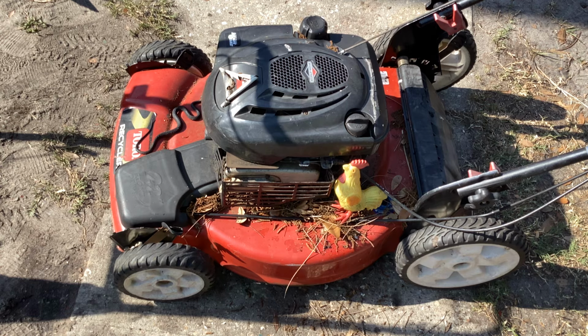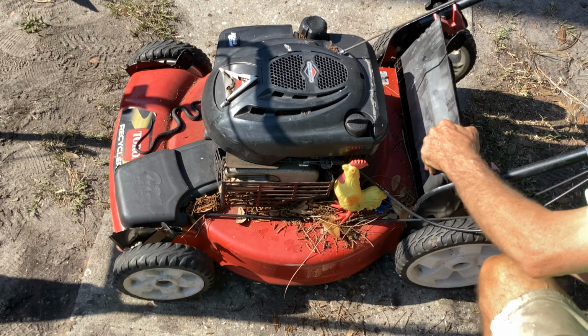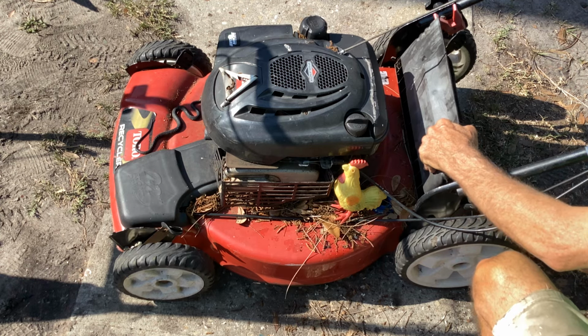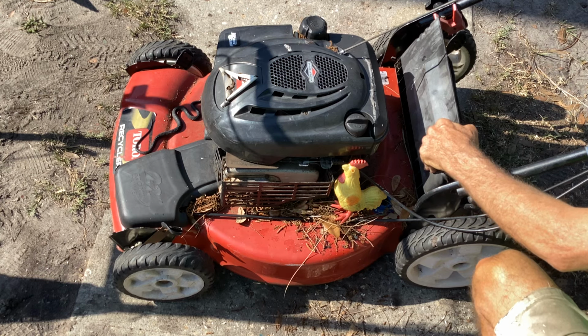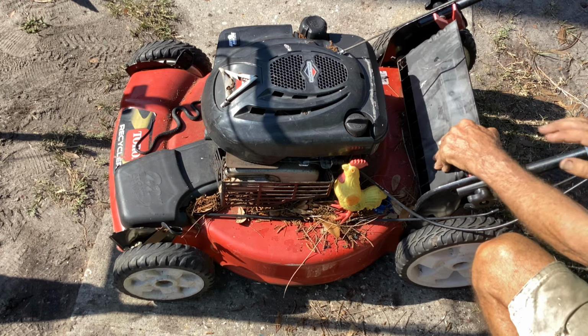So I bet you this is going to be a 20332 on the Toro number. And I was close, 20331 on the Toro model, 20331, which we've been working on a lot of 330s and 331s, so this will be no different.